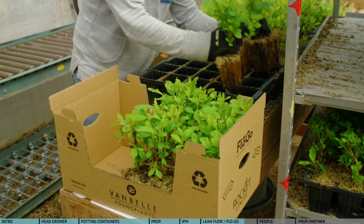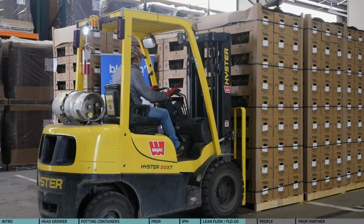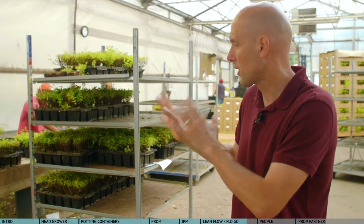So I know that every truckload of plants that we stand this way can save the average grower at minimum at least $5,000 worth of just processing costs during potting. That's a lot of money. So we like to pass those savings on. Also with our new boxes, we were able to cube out our trucks way more efficiently. The maximum amount of plants by weight and by cube can fit in there.